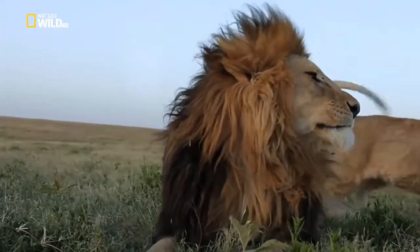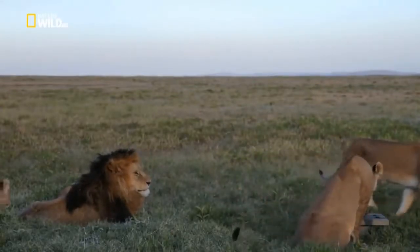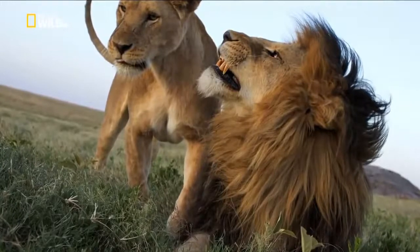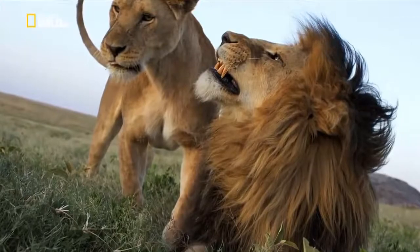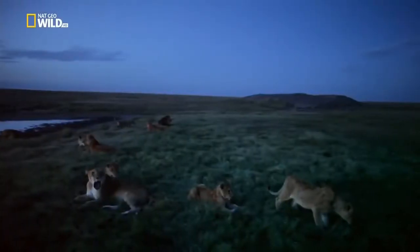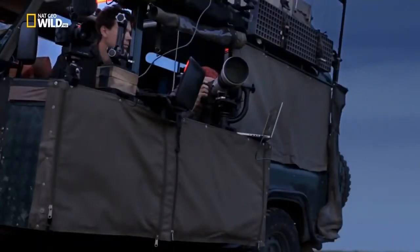It seemed like they were unsure what to do with him and not trusting him exactly. As the day wears on, the females seem to grow more comfortable with Sea Boy. And even the cubs start approaching him. It was a quiet night, it was peaceful, and we were just along for the ride.